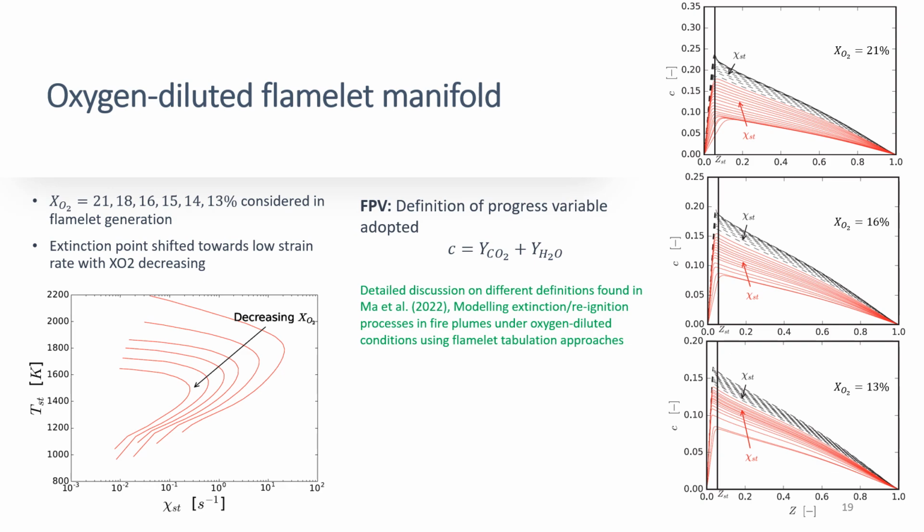The adopted progress variable is the sum of the mass fractions of CO2 and H2O. More detailed discussions and definitions of progress variable can be found in this paper. Finally, we chose this simple definition because it provides generally good flamelet mapping on the unstable branch throughout the well-ventilated case and the under-ventilated case.